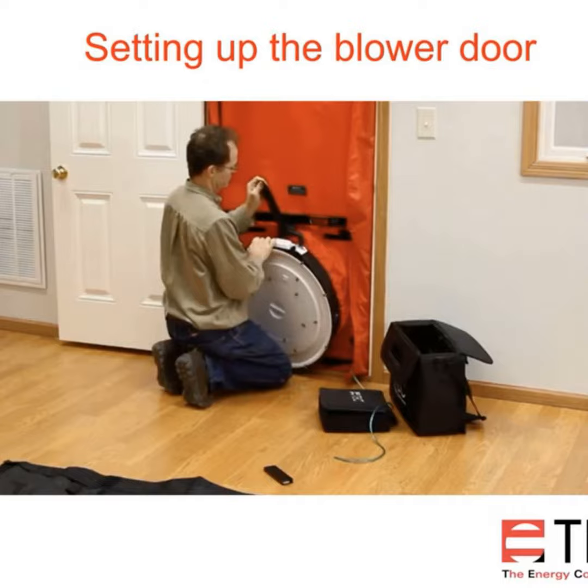A few questions. Justin asks, what is the cost of a unit? The complete blower door system is about $3,500 now, and that includes the DG1000 pressure flow gauge, and all of our apps and software are free. It's easy to get through for tech support too. When you call, somebody actually answers the phone, and you get through to somebody right away. That's what we pride ourselves on at the Energy Conservatory.